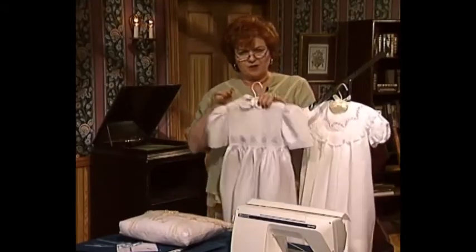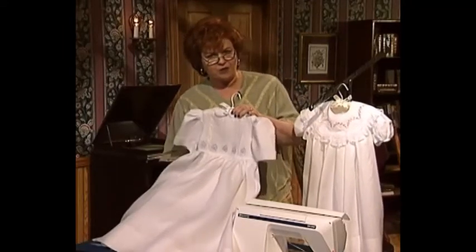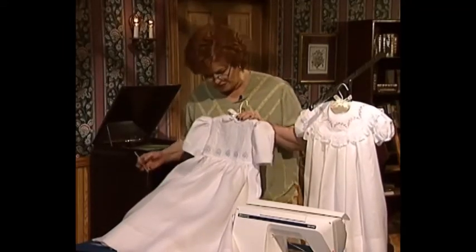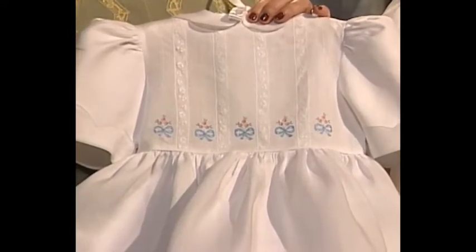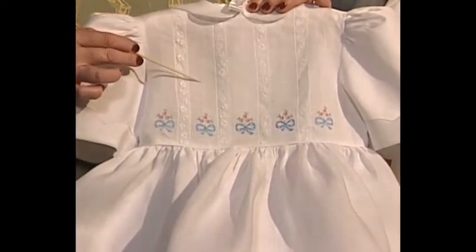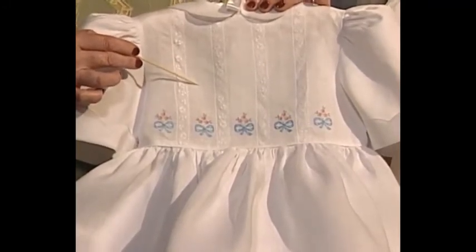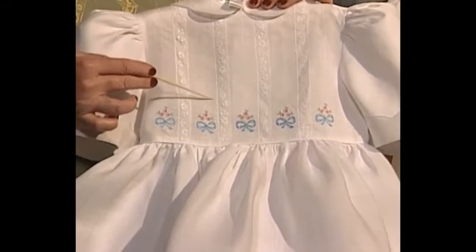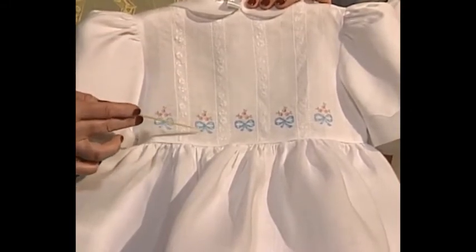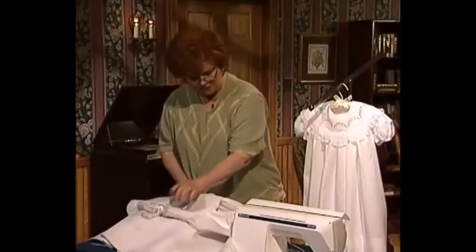Absolutely beautiful are the little white dresses. How in the world can anything be any more beautiful on a little girl than a white linen or a white batiste dress? This is a magnificent dress with the wing needle machine entredeaux down the middle and stopping, looking for the world as if it were hand done, and pin stitching stitches down the laces, and then tiny little delicate machine embroideries across the bottom.